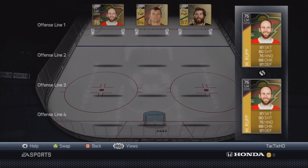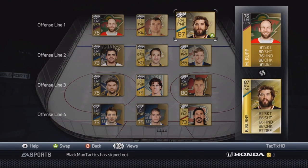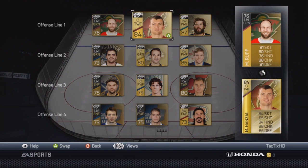So, anyway, guys, getting on here to the forwards, you can see our first line here. We have Rupp, Hansel, and Burns. Burns, obviously, our highest rated forward and our best forward. Pretty much the only forward here that can score besides Wheeler. And he's playing with Hansel, though. He's a decent first-line center.